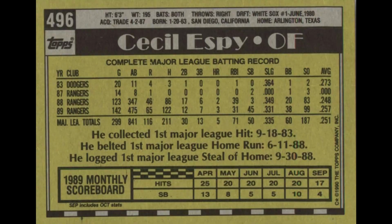426, Jeff Hamilton, this is an uncorrected error, has the strikeouts incorrect in 1986. Which is really funny because he has 197 strikeouts, but he has fewer plate appearances. So it's like he struck out more than he went up to the plate. Well, that's a mistake. So they did not correct that one. I don't know what the correct one is. That was for the 1986 stats. Number 496, Cecil Espy. Shows his stolen bases in 1988 as 3, and it should be 33, not 3. So they really kind of cheated him out of a bunch of stolen bases.